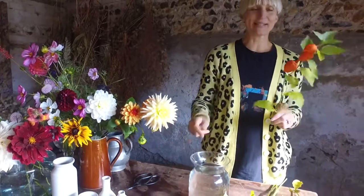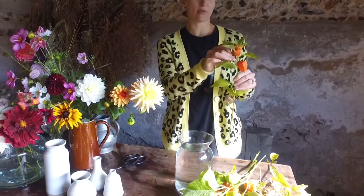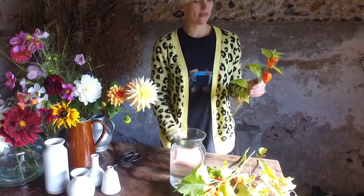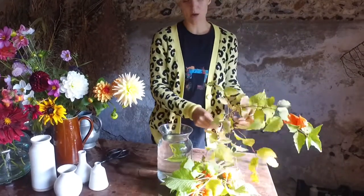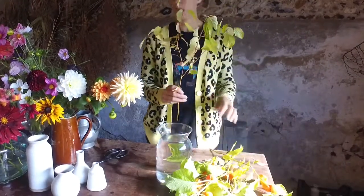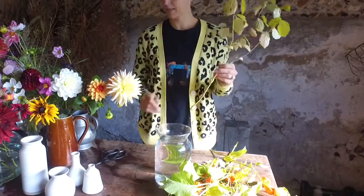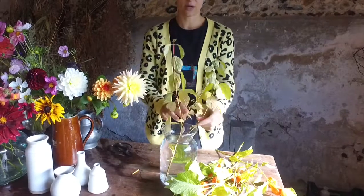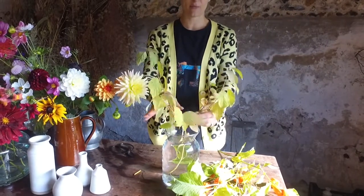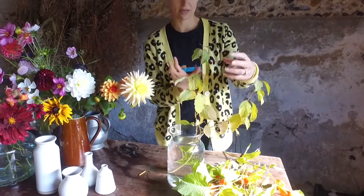So as always, hopefully you're feeling really confident about your arranging now that we've taken you through an entire flower season of arranging. But as always with a vase arrangement, I would just start with a framework of foliage, and then we'll weave the flowers into that later. So I'm going to start with some bigger pieces of foliage. This is quite a nice piece because it will actually create a framework very, very quickly. Lots of strength and structure within that.